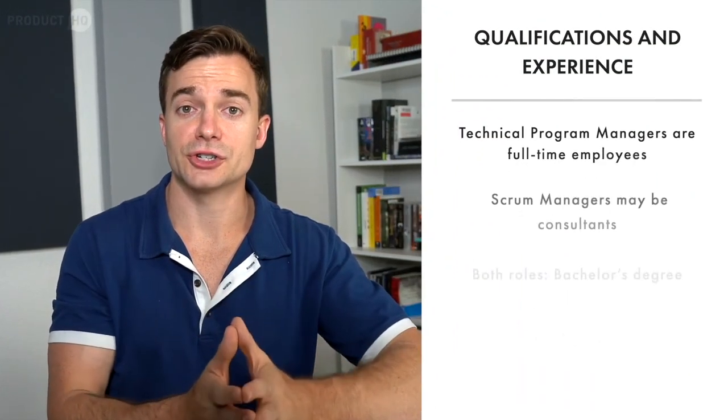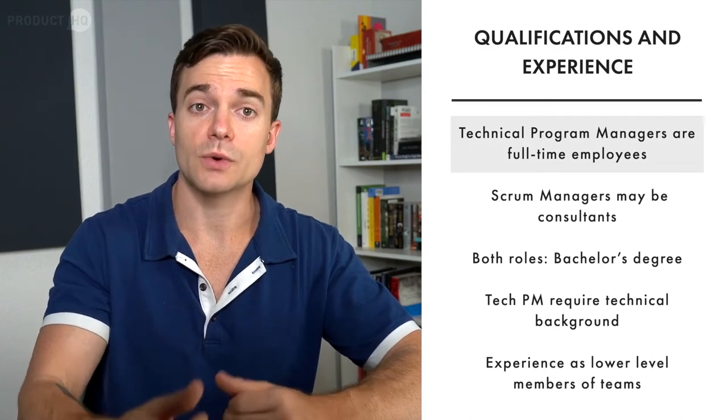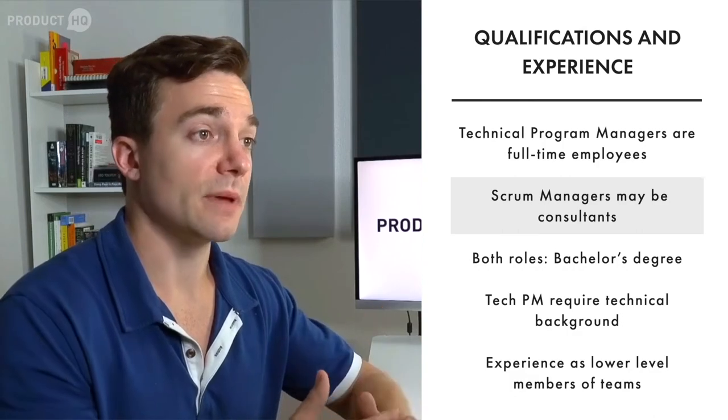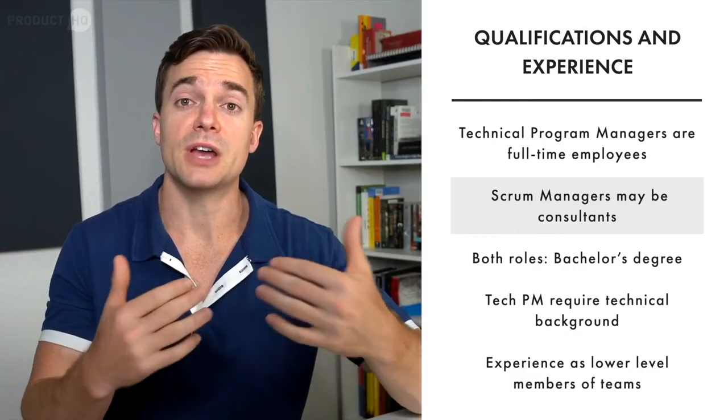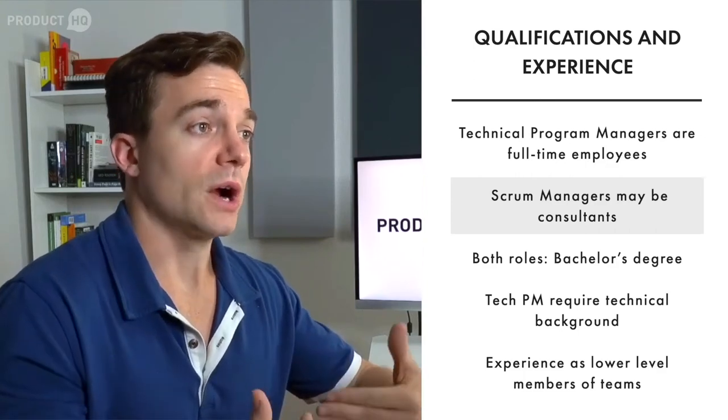Technical program managers are hired as full-time employees because they must be intimately familiar with the product roadmap and company vision. Scrum managers, by contrast, are experts in Scrum management and as such may sometimes be hired by companies as consultants. With that covered, let's talk about the education required for these positions.